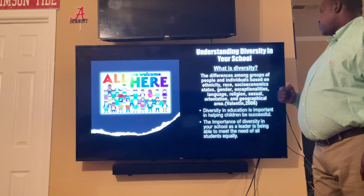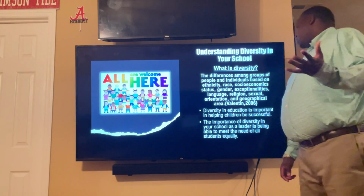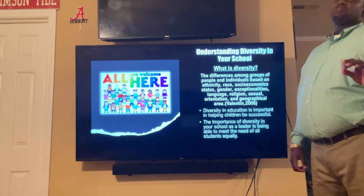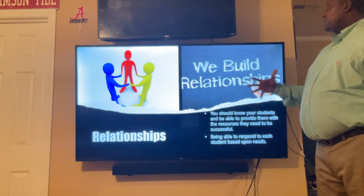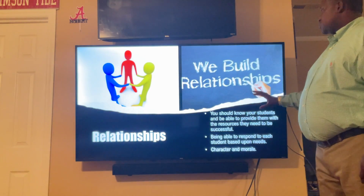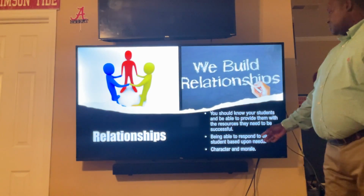Diversity in education is important to helping students be successful. The importance of diversity in a school is being able to meet the needs of all students. It is very important to build relationships with students, and that's a very important part of diversity.